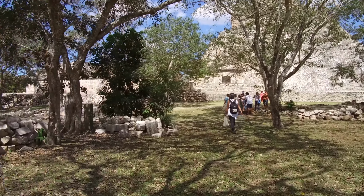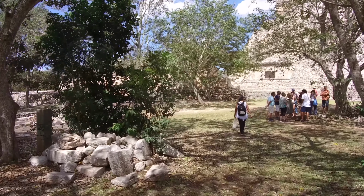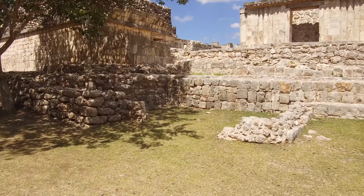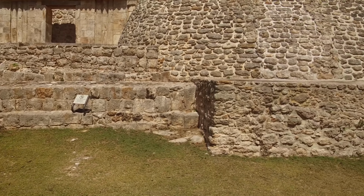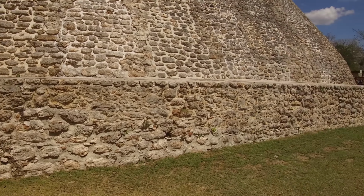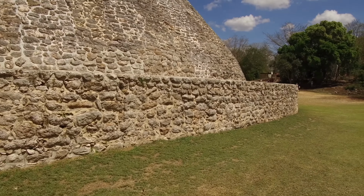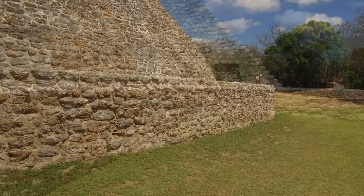We also saw that in a site called Mitla in Oaxaca, and elements as well at Chichen Itza and Teotihuacan. So I think the history of Mexico is far more complicated and fascinating than what basic history has told us. And finally, we return back to the Pyramid of the Wizards.